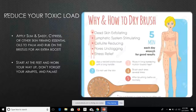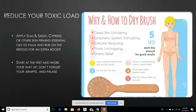So we want to use a natural bristle brush with a long handle. It's a lot easier to use than one that you might put on your hand because you're able to reach areas a lot easier. And then we do not want to wet our skin. It's going to be on dry skin, hence the dry brushing. And then we're going to move in long sweeping motions towards our heart. So everything's pretty much up from the belly button, go up, and then inwards towards your heart.